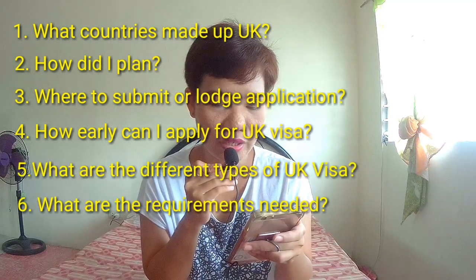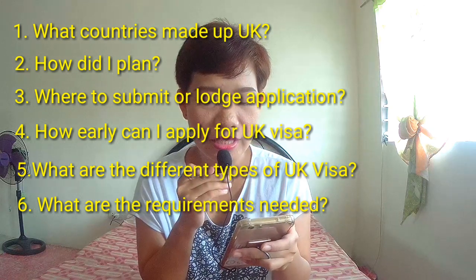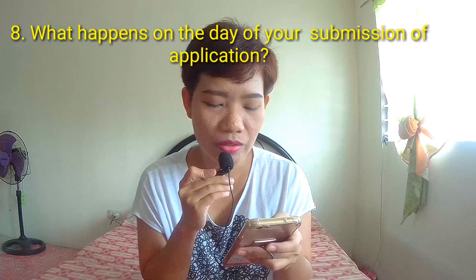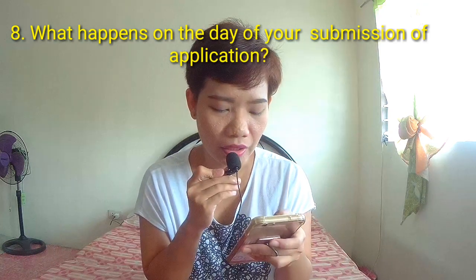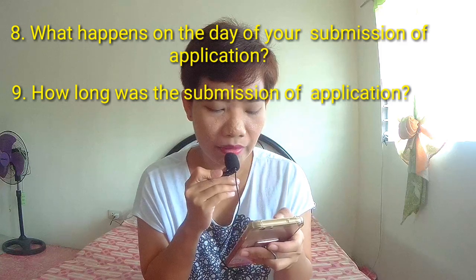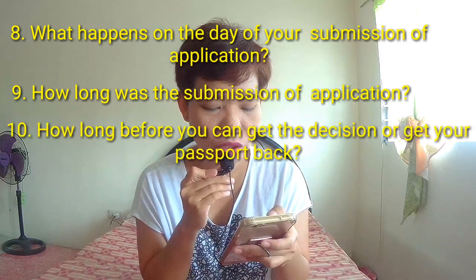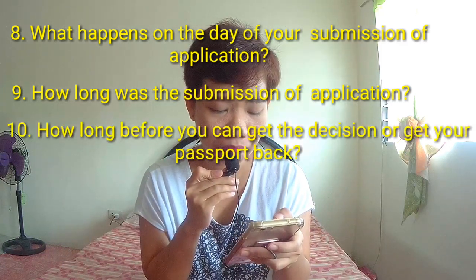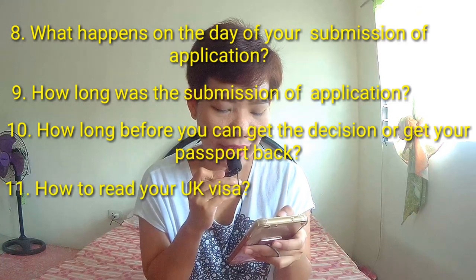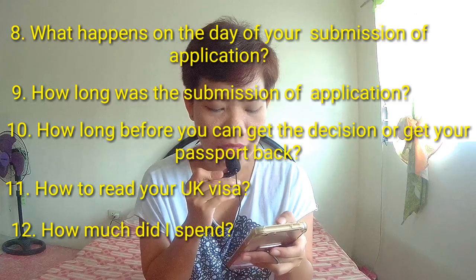Number 6, what are the requirements needed? Number 7, how do I fill up the application form? Number 8, what happens on the day of your submission of application? Number 9, how long was the submission of application? Number 10, how long before you can get the decision or get your passport back? Number 11, how do I read my UK visa? And lastly, number 12, how much did I spend?